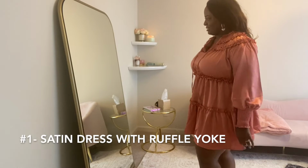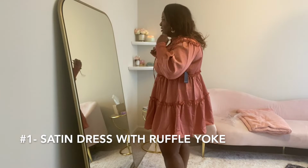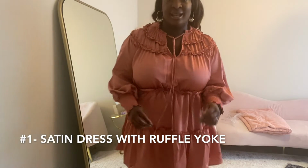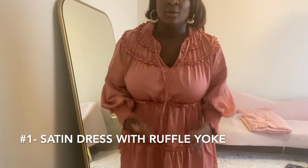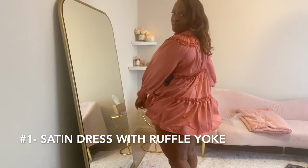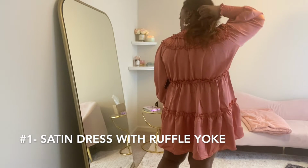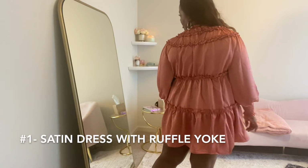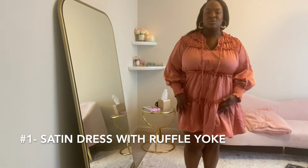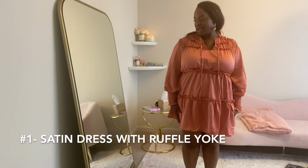Let me know what you guys think. Do you like this one? Let me tie it up so we can see. Yeah, I don't usually wear these type of things tied. I like them open, but it is cute. See from the back. It's actually quite cute. It's very feminine. It's just a bit shorter, but for me, as long as it's past my fingertips, I'm okay.